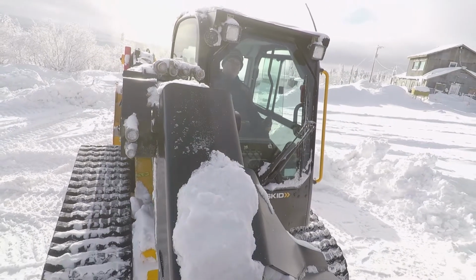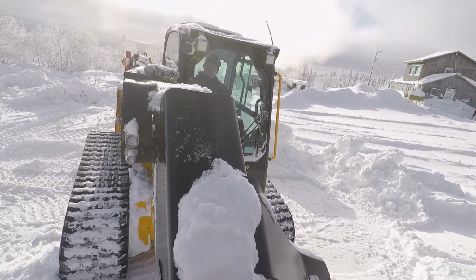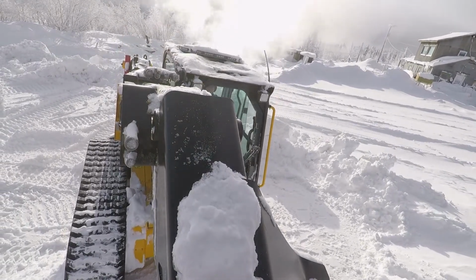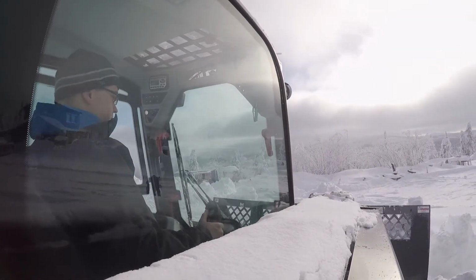The telescoping boom, we thought it would be a nice little frill when we first bought the machine, and it's proved to be more useful than we could have imagined. With a standard skid steer, we found a lot of obstacles that just couldn't be moved with a standard skid steer or that required a lot of work.